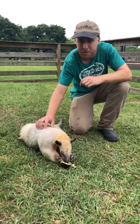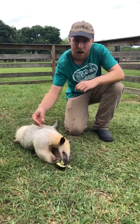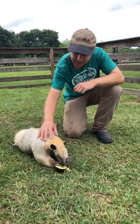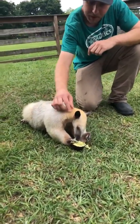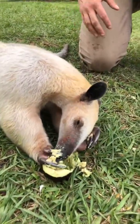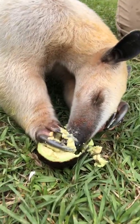It's found in South America, so Brazil, Argentina, Paraguay, the Guianas, Suriname, Peru, Ecuador. You kind of get the idea. These guys are found in the tropical rainforests of South America, and they're also known as lesser anteaters. Most of you might be used to seeing the giant anteater of South America. As you can tell, these are much smaller.